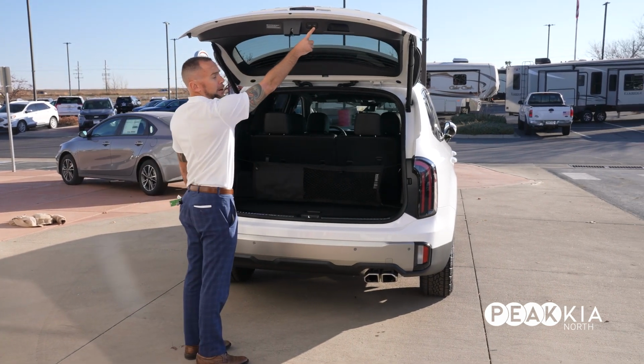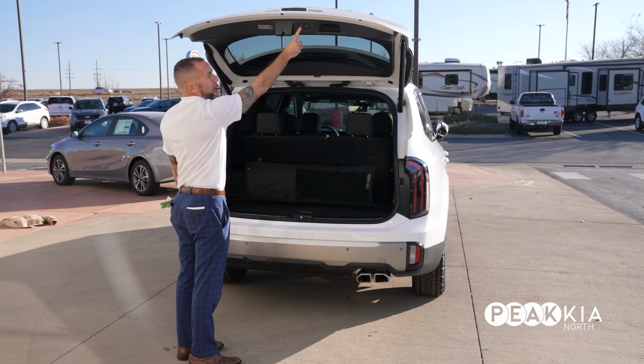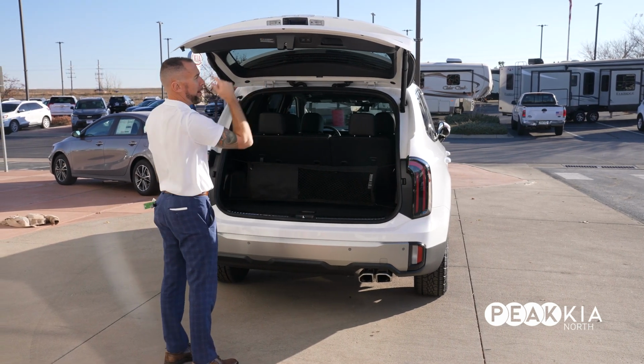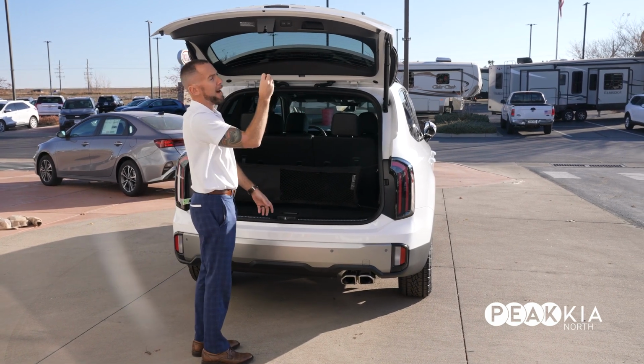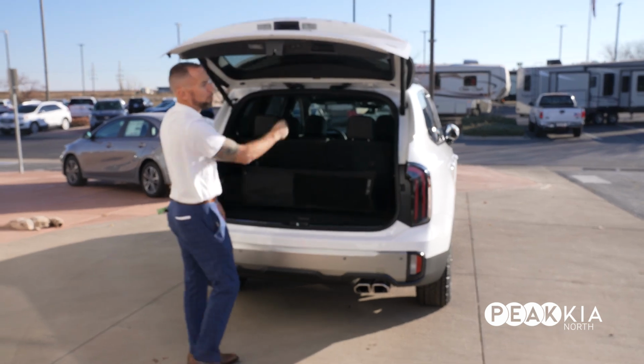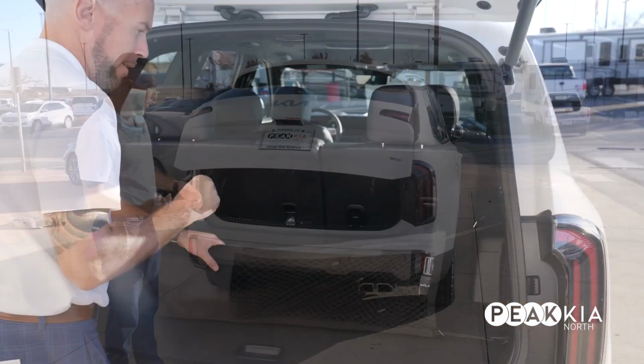You can turn the power liftgate off right here. You can also press this, this is how you're going to close it, or open it if it's coming back down. And you can also set the height. If you hold this button for 5 seconds, the height will change to where you want it.